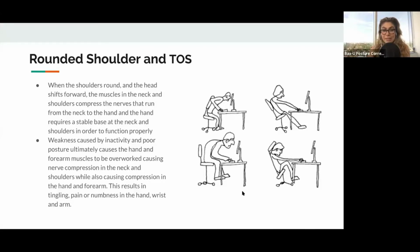And it is a syndrome. It's an accumulation of symptoms. We just want to isolate whether it's really coming from your wrist or coming from your posture.